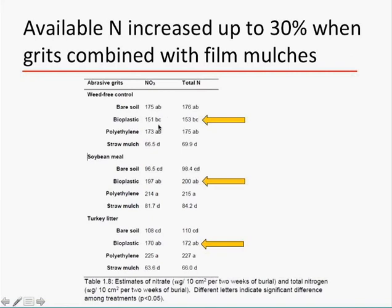And total N, which is mostly nitrate, a little bit of ammonium. So mostly nitrates. These are an average of the 2-week incubation intervals over the course of 8 weeks during the season. And we found that in the weed-free control, where no grits were applied in bioplastic, we had about 153, and these are kind of obscure units, but it's micrograms. And then we had 200 micrograms of nitrogen in the bioplastic with soybean meal, and then slightly higher with turkey litter. And then we saw a similar trend for polyethylene plastic, lowest in the weed-free, slightly higher in soybean meal and turkey litter.